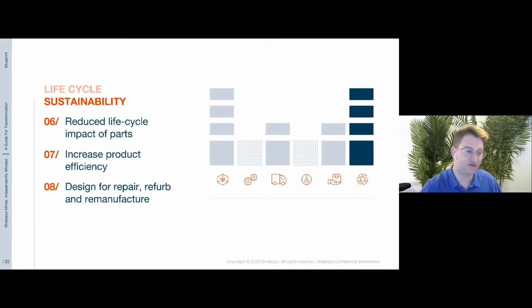And finally, and what is often quite an overlooked benefit of 3D printing, is lifecycle sustainability. How can 3D printing improve the life cycle of a part, or the economics or the environmental impact of parts? Well, in this instance, there are three benefits, three tactics at play. Firstly, reduce life cycle impact of parts. Because this engine is so much more efficient, there's 20% less fuel burn, which has an obvious environmental benefit. But also, they've increased product efficiency with a 10% power increase thanks to the improvement of the system's design.